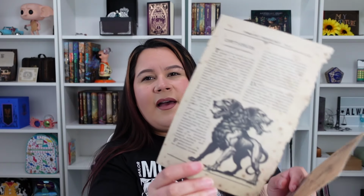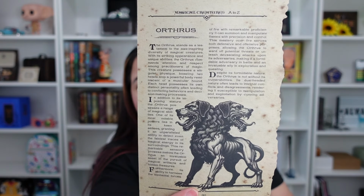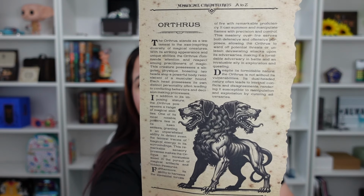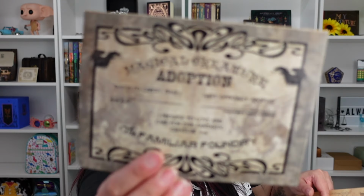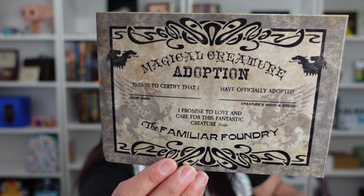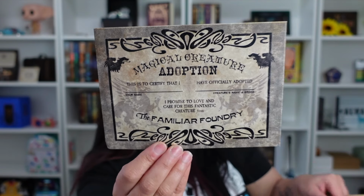On this side, we have the Orthrus, I guess you pronounce it, and it is like a two-headed dog, lion type of thing. And then we have here, magical creature adoption. This is to certify that I, and then, let me show you guys first before I read it. This is like a certificate of ownership. It says magical creature adoption.